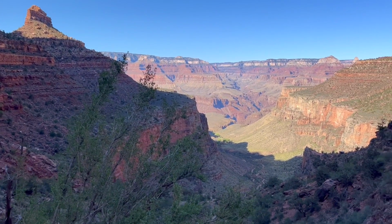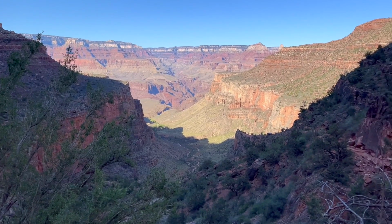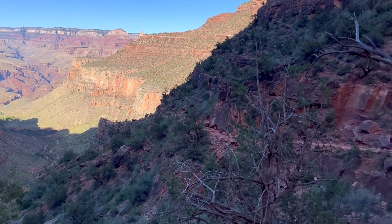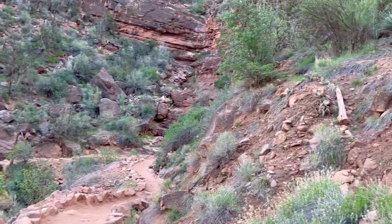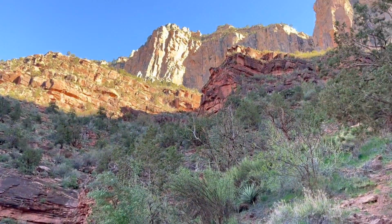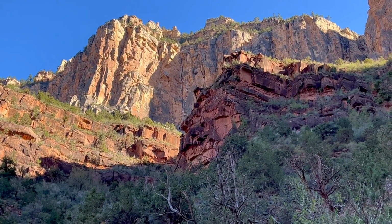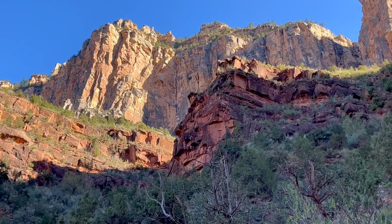I think I'm close to the halfway point. You can see 3 Mile Rest House down there. And if you look up here, I believe that's the 1.5 mile rest house. Right there on that ledge, you see a shiny spot, probably from the roof.